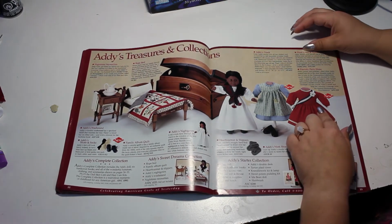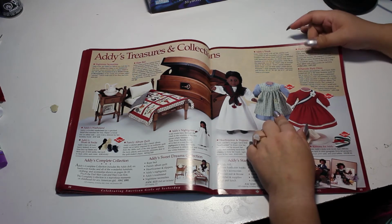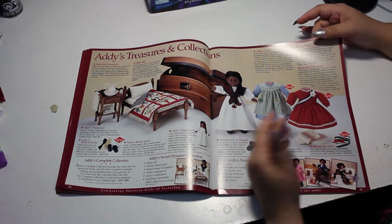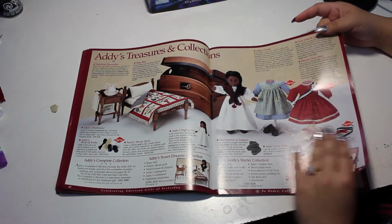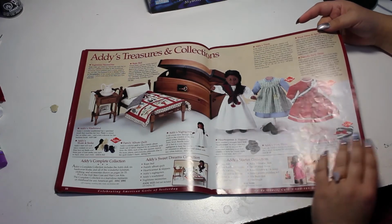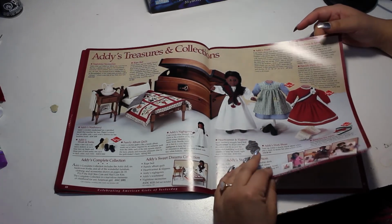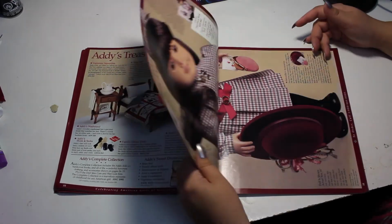Oh, the Emancipation Celebration dress is so cute, and her work dress. I guess they all had work dresses, but we never had one for any of the dolls. Also, Addy's trunk is so nice. I kind of wish I'd had one of the official trunks to put stuff in, because then I might not have sold it.